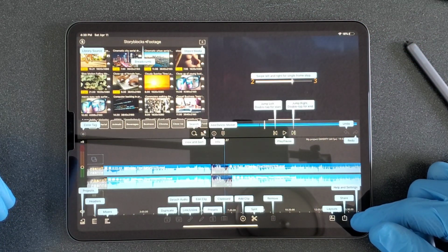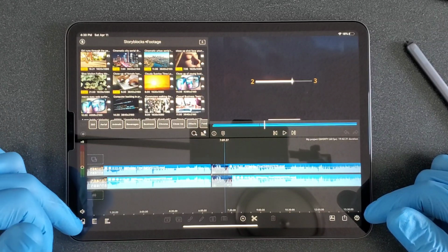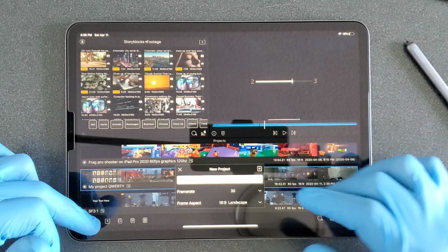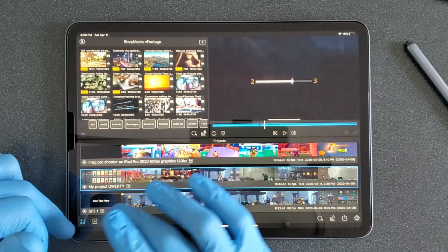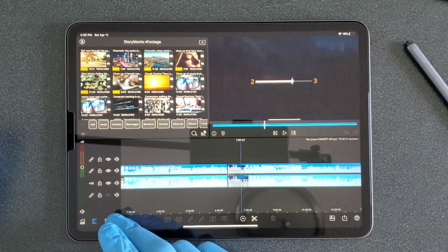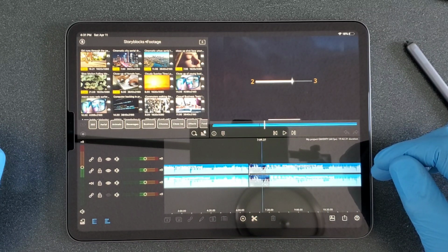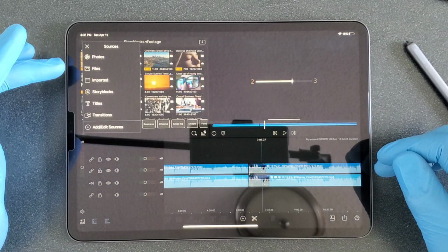In conclusion, if you're planning on buying one of these tablets just for video editing, you should definitely go with the iPad Pro. You have the option to use Kinemaster or LumaFusion. The Kinemaster on iOS is better than the Kinemaster on Android. You can do a lot of stuff with it.